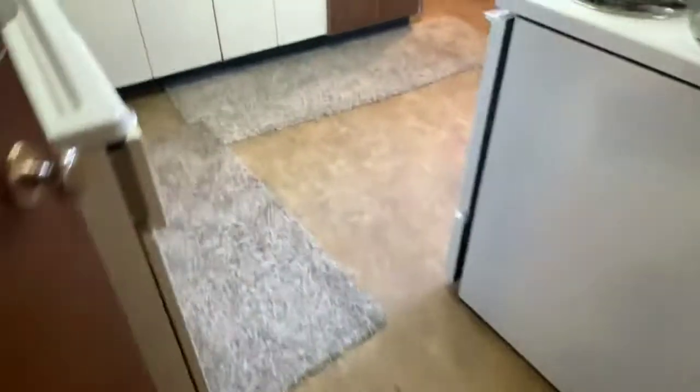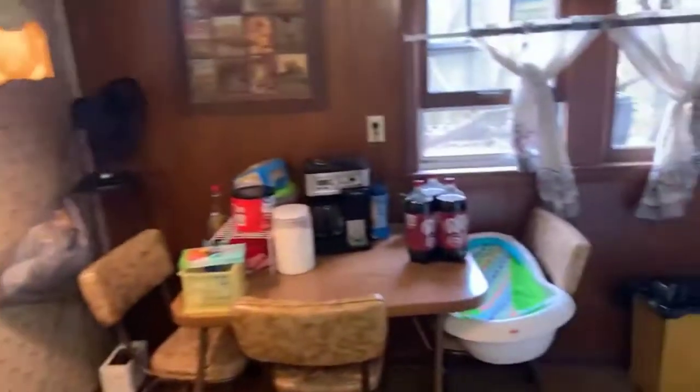And I'll go once more all the way through, just in case you missed anything. Oh, like I don't think we opened this closet. Closet under the stairs. And that's it. Okay, here I am in the front room of Unit C.